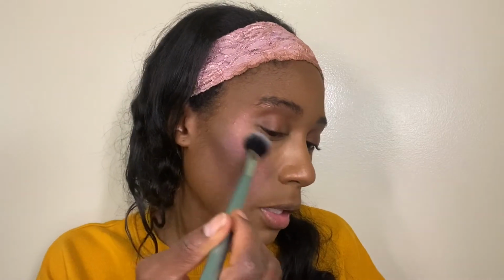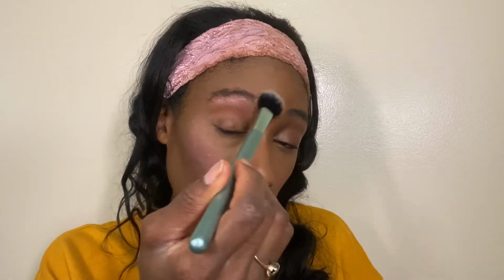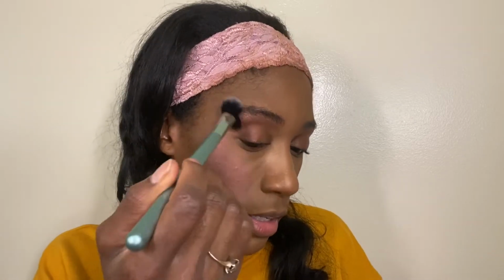Look how cool that looks. It gives such a cool reddish, like, fuchsia pink type thing. And I feel like it's blending in perfectly with the blush we put on. So it's tying together nicely.